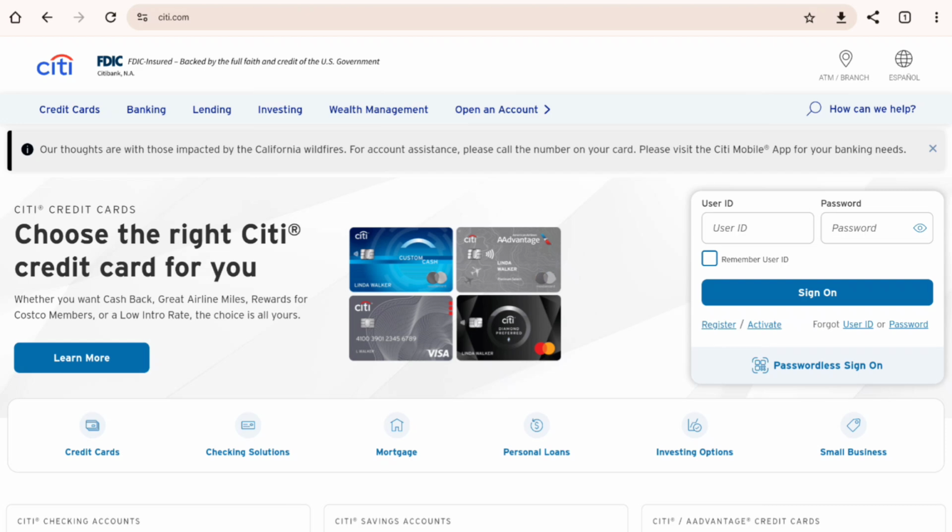Citibank offers a variety of options including checking accounts, ideal for everyday transactions, savings accounts, perfect for building an emergency fund or savings for a goal, certificates of deposit for long-term savings with higher investment rates.